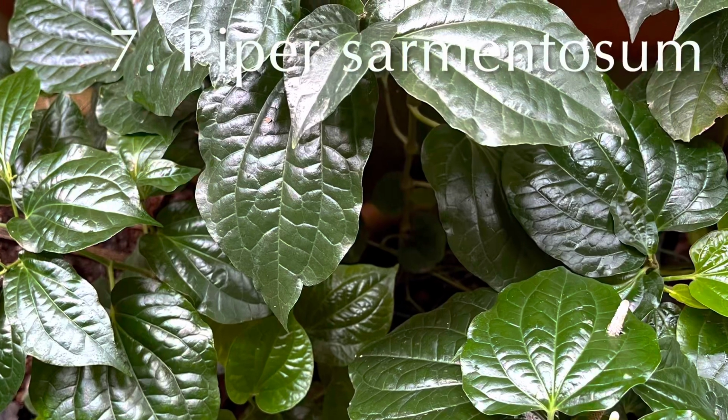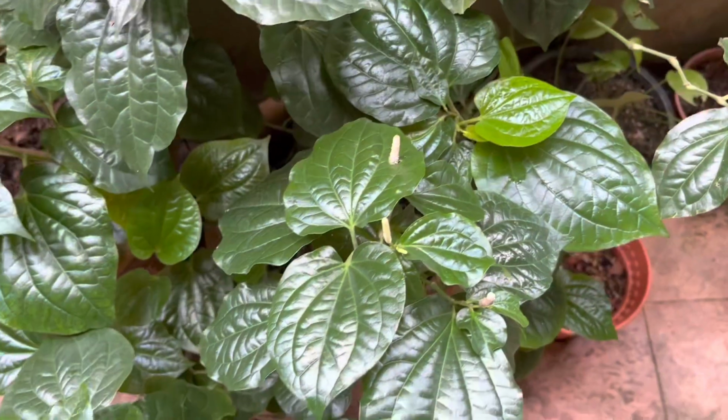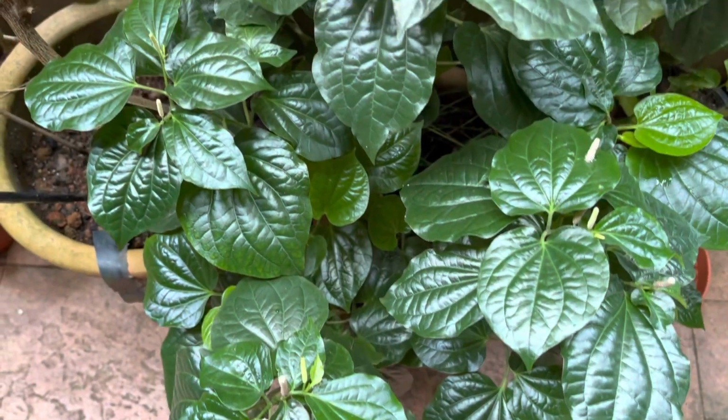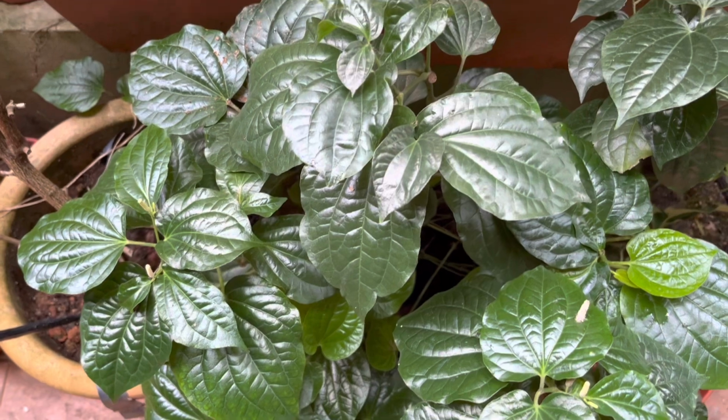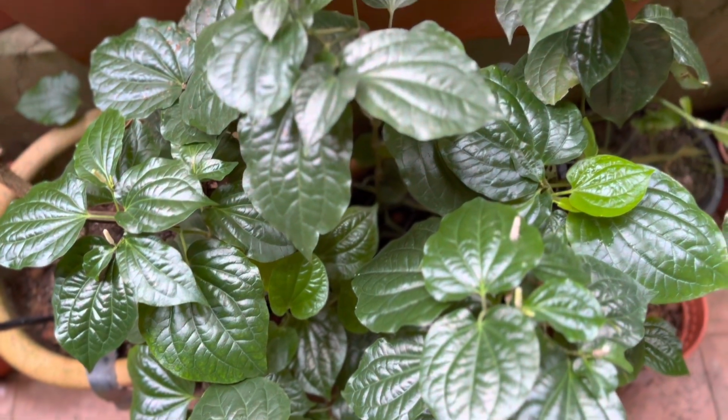The next plant is a Piper sarmentosum. It is also known as daun kaduk. I keep them in partial shade and water them 3 times a week. This plant is actually an edible plant, very popular in Thailand.